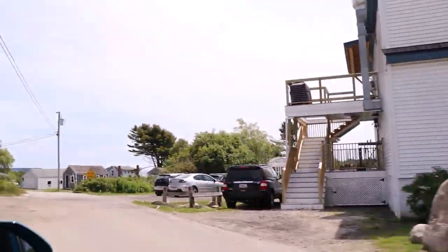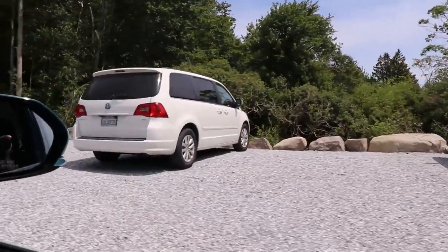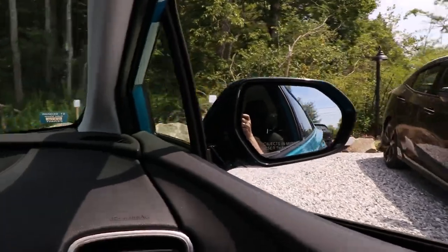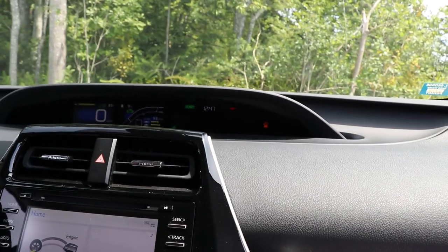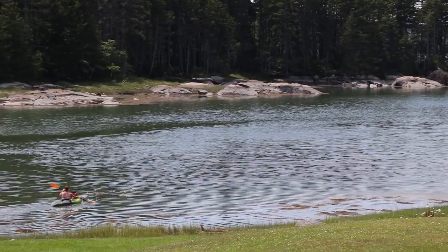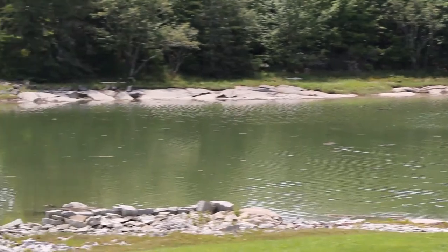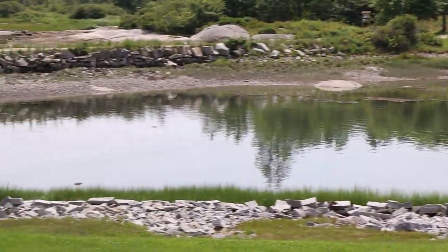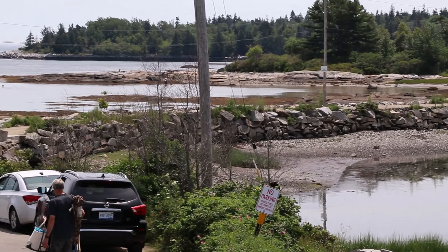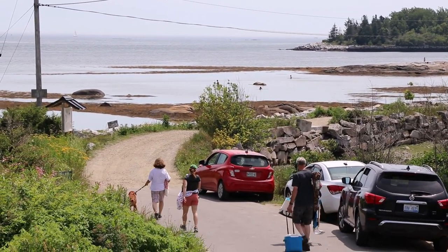I'm going to show you the water view if I can get it. And there's a little charging station right there, which is pretty cool. So we're going to park and show you the little island. This is one of our favorite spots. Not a bad neighborhood to call home, don't you think?